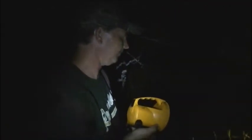All right, let's see what we got here. I believe we got a snake. Let's see if we can't get in here and grab him here. Oh, he got away from me. I started to grab his tail and he kind of moved.